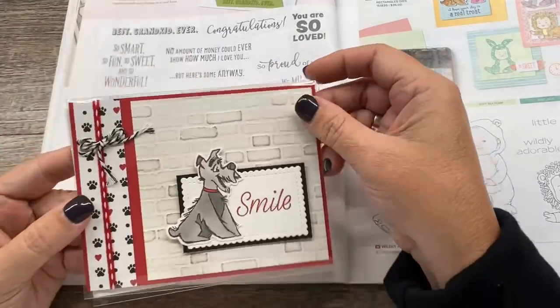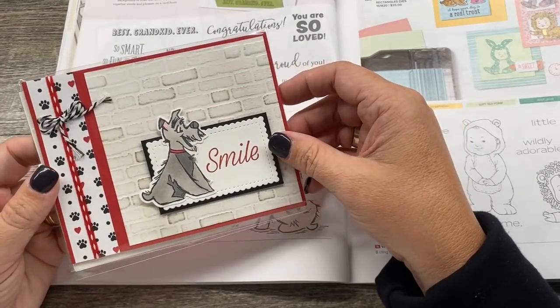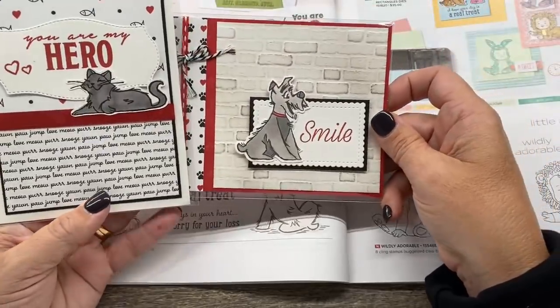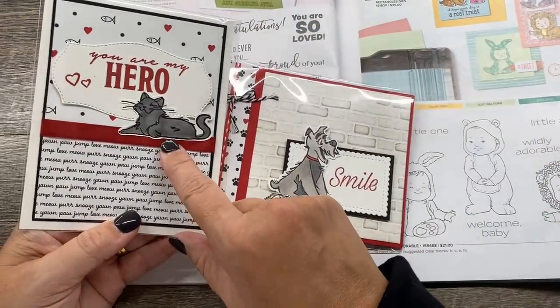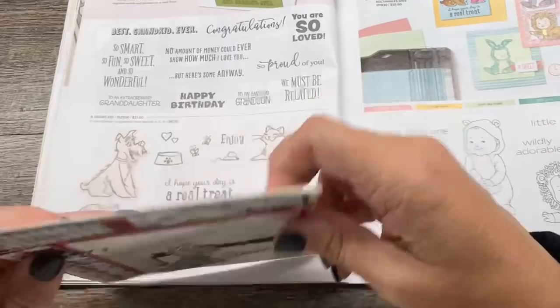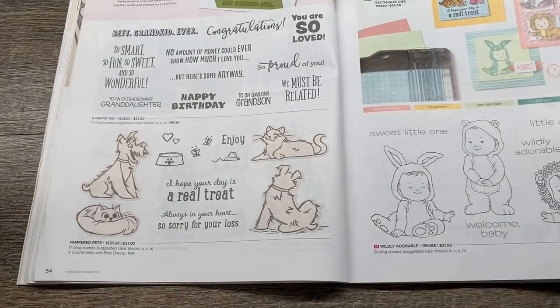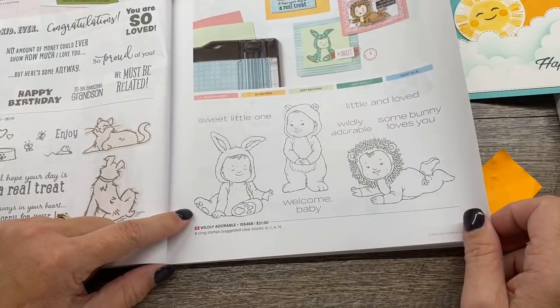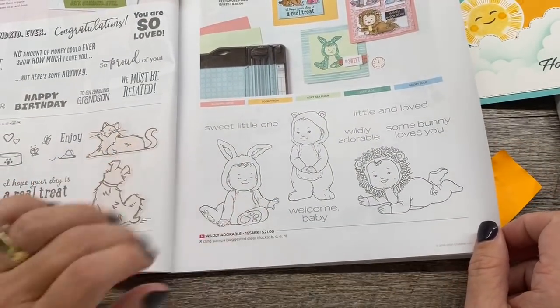Pampered Pets. I had a ton of samples with these, but a lot of them focused mainly on the DSP, which is no longer available. So I just pulled out a couple of these. They do have that DSP on them, but I just pulled a cat and a dog card. So we've got that. Next up is Wildly Adorable. I don't have this set, and I don't think I have any samples with it. So not my fave.